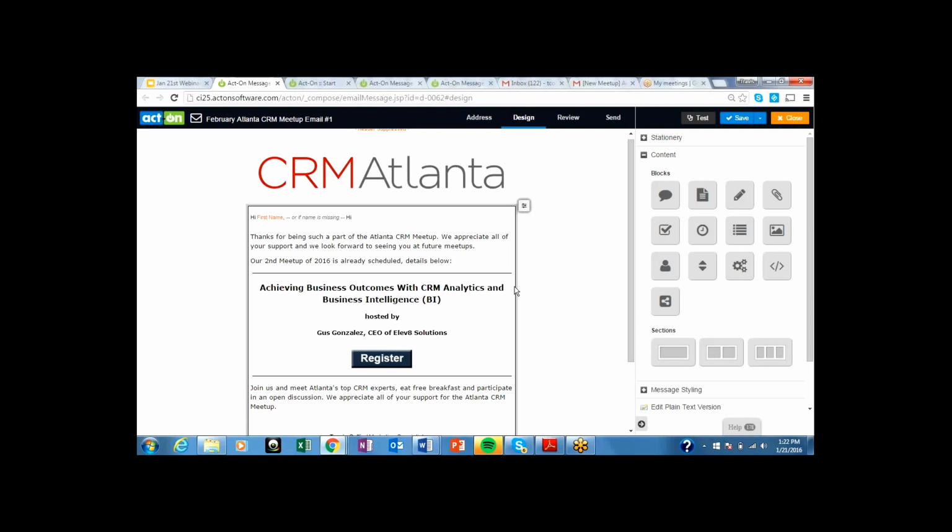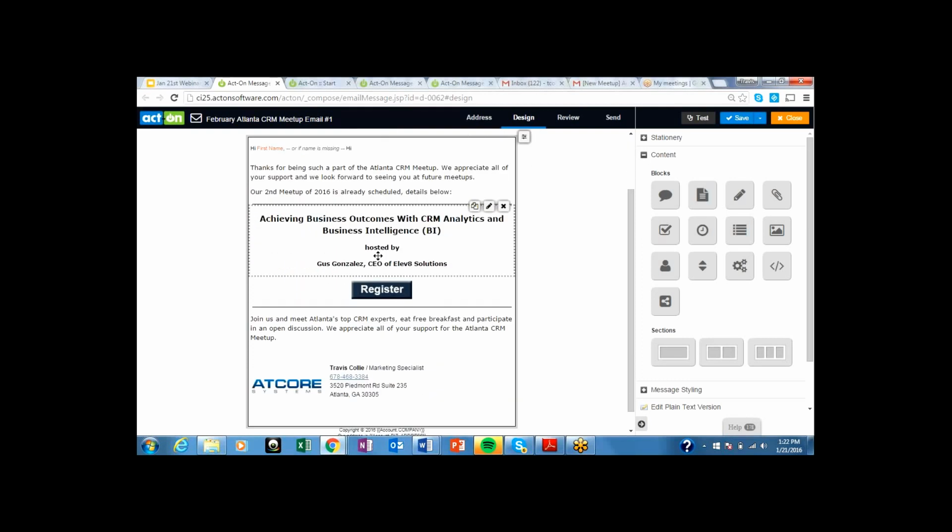Details below. And then I have the title, who's hosting it, and the register link. This is my chosen link that I'm going to pick, versus using a link for my speaker or for the Atlanta CRM meetup. There are a lot of places I could link to here, and I could make this a lot more graphically appealing, but again, I don't want to fill it with so much HTML and extra code that it ends up in the promotions folder. So simplify your emails, make them look and sound personal.